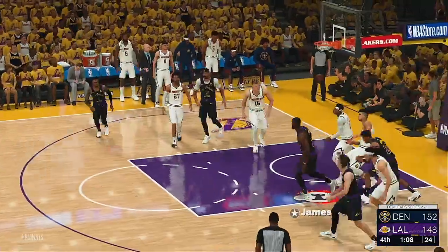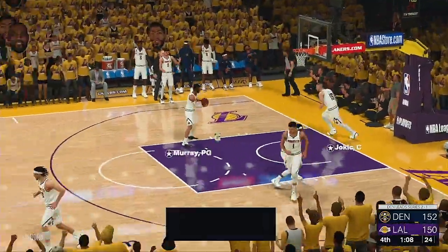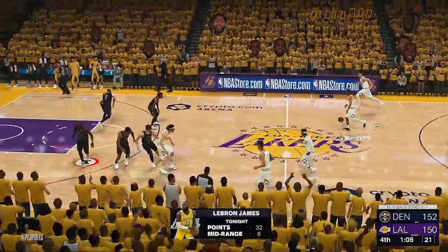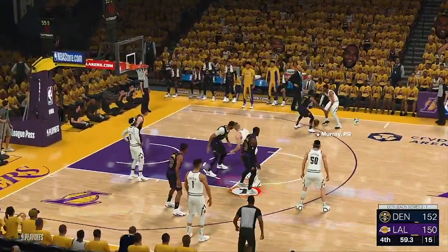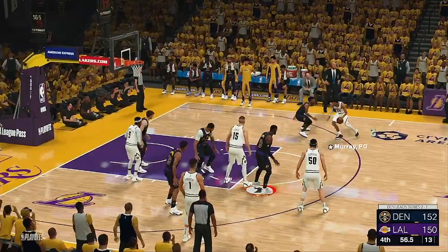LeBron without hesitation. Basket's good. James has got 32. This is what he does. Like, he just shows up clutch. Oh, it's clutch time. All right, here you go.